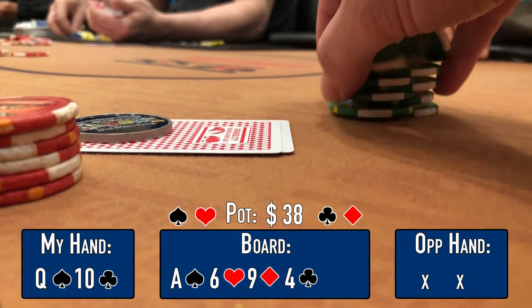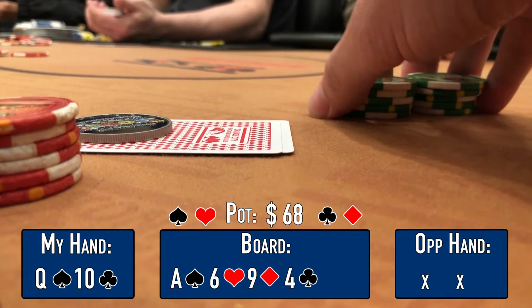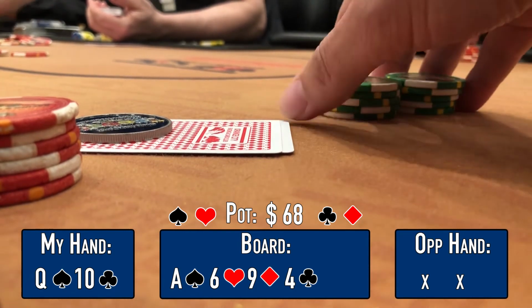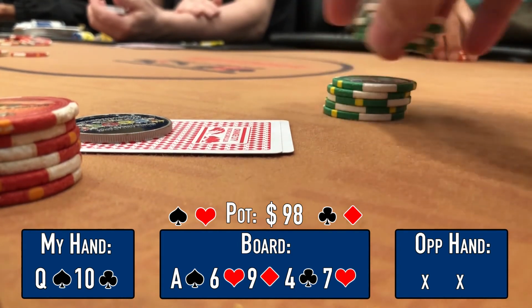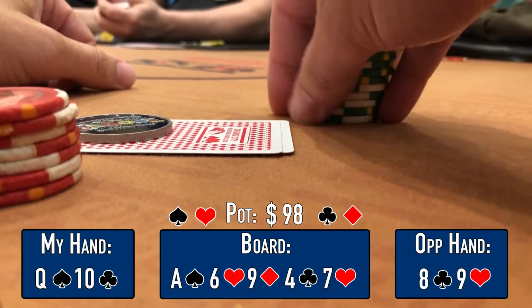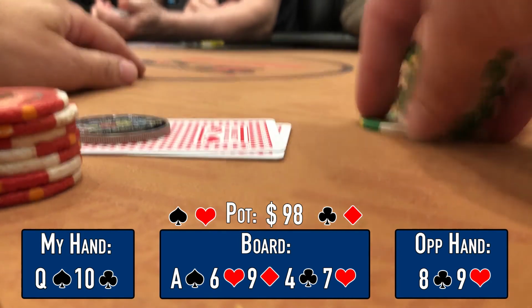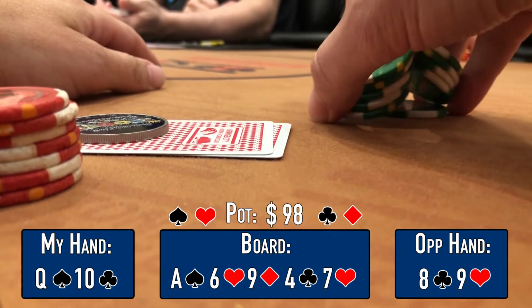The turn is a 4, and once again my opponent checks to me, so I bet $30 trying to steal the pot, or at least represent that I have the ace, but my opponent calls, and we're off to a river. The river is a blank, it doesn't change anything. The action checks through, and my opponent shows 8-9. Perhaps betting the river, I could have gotten a fold, but probably not. This guy's been calling down with one pair all night.